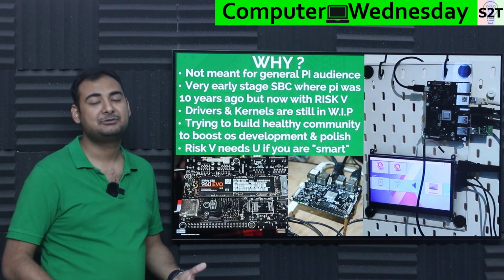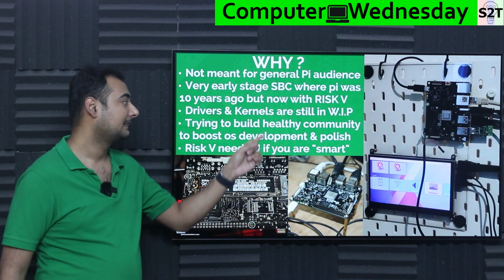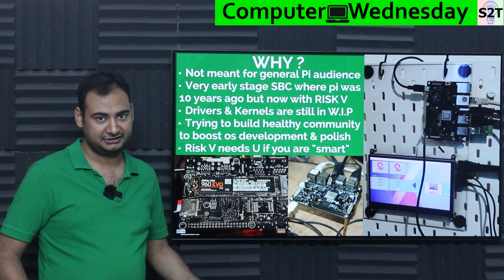But again, people kept working at it for 10 years. Now we have a system which is almost a full-fledged computer. So RISC-V also needs to go through the same process. They cannot be like, okay, somebody in the lab figured it out. That's not going to happen.